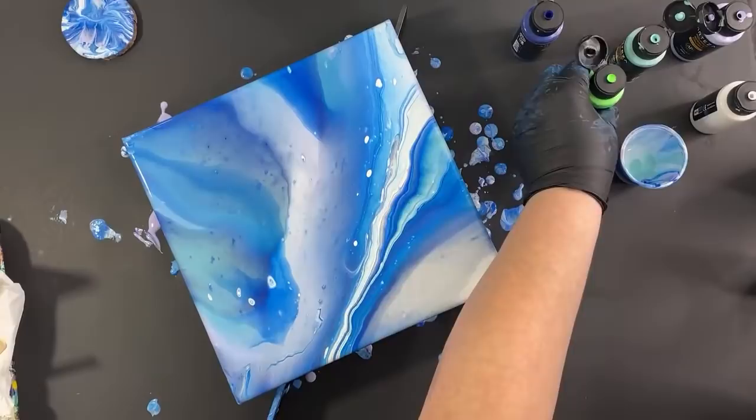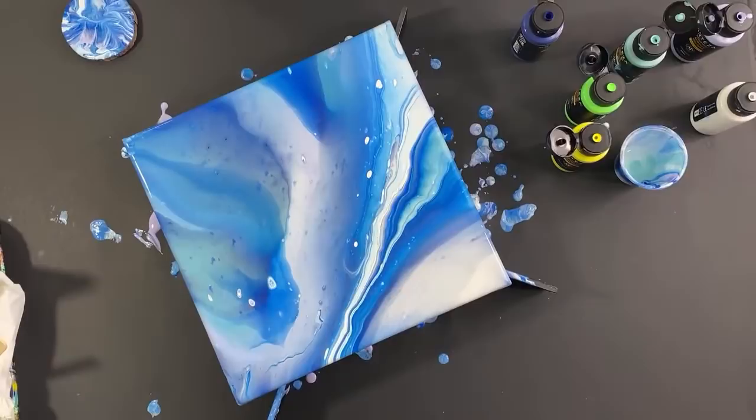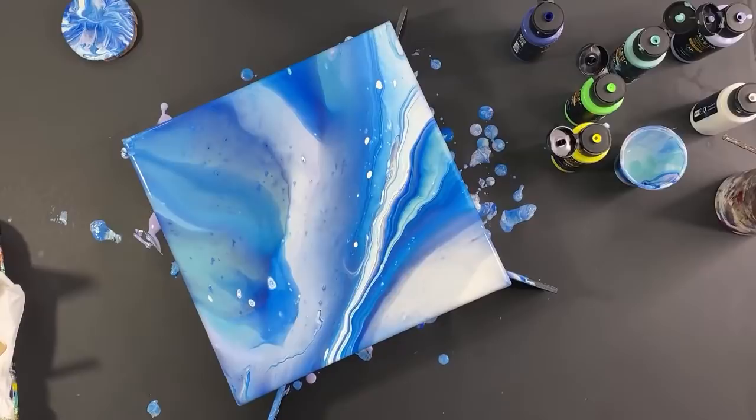And like I said, these are much thinner than my normal paints, so, and a little bit of white. Oh, that's really thin too. Huh. We'll see how this goes.